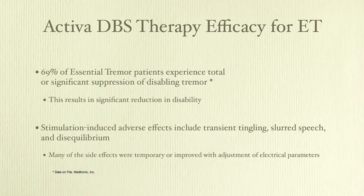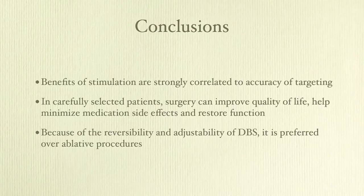With essential tremor patients, 69% have significant benefit. I think we're actually 90-something% of our patients are off medication. And so maybe this should be the first-line treatment for essential tremor if it's bad enough. And stimulation-induced transient tingling and slurred speech usually can be improved by programming. You can program those things out. So it's a great procedure.